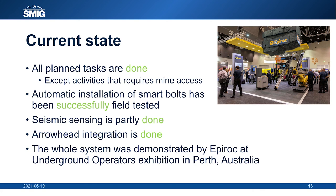Furthermore, the whole system with smart rock bolts was demonstrated by Epiroc at the Underground Operators exhibition in Perth, Australia, and it did receive a lot of really good attention from the mining industry. So this was the presentation for use case 3, and thank you so much for listening.